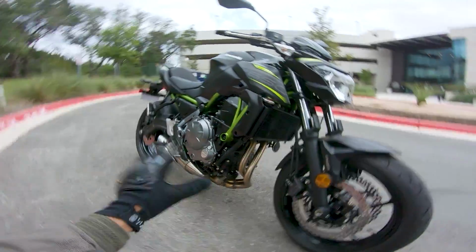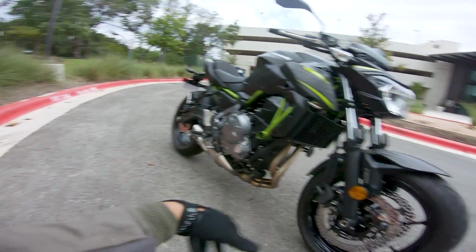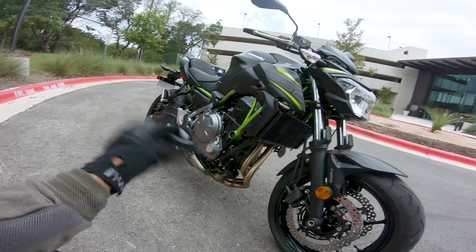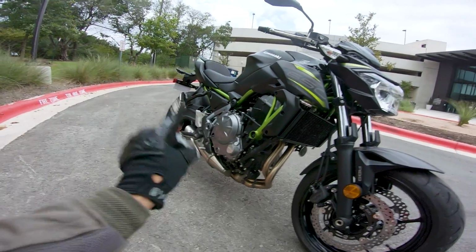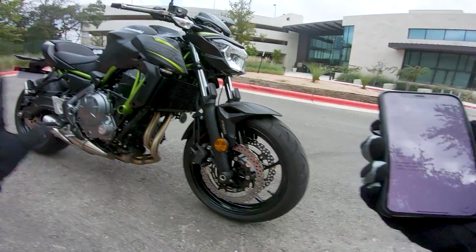Now, some of you might say, oh, but the SV650 makes 75, and the MT-07 makes 75, and the CB650 makes damn near 90 horsepower, so this must be super down on power. But torque is the name of the game when it comes to the 650 class, and so this thing makes 48 foot-pounds of torque, and it's not a super high-revving engine, so I have the sneaking suspicion this is actually going to be just as fast and fun to ride as some of those other motorcycles.